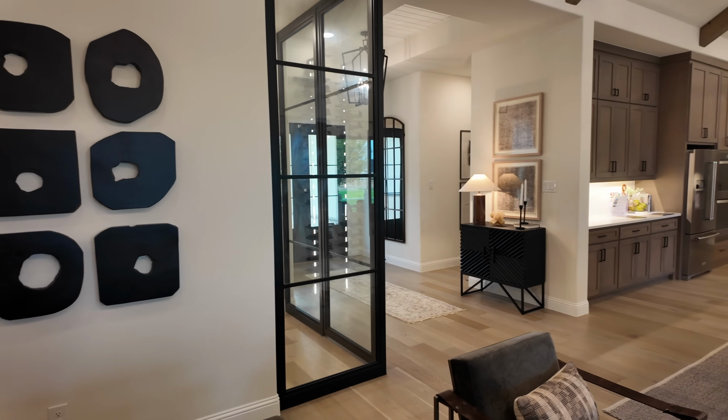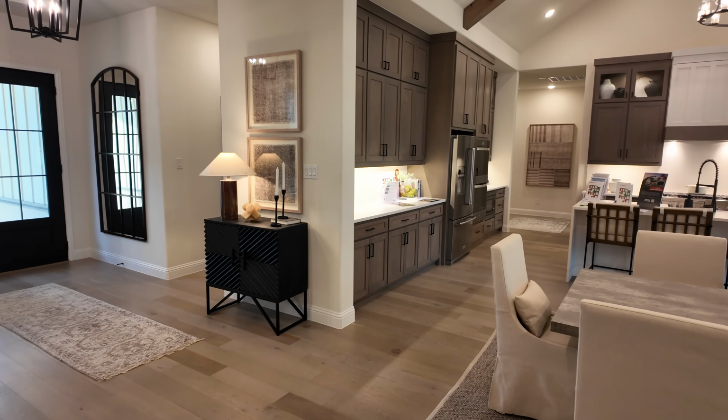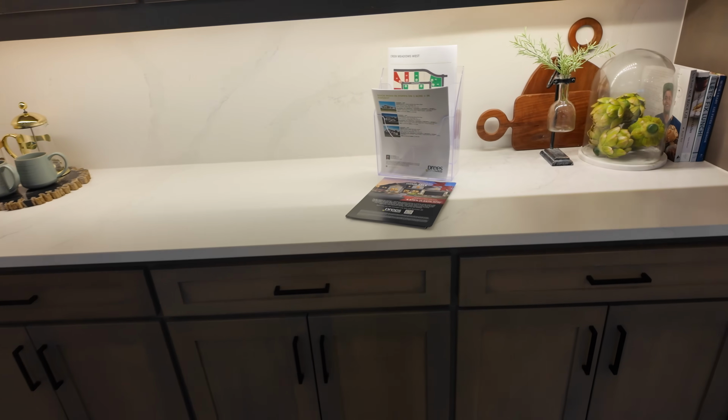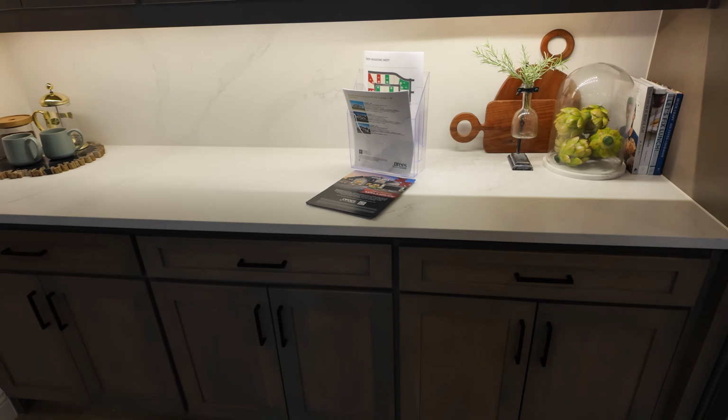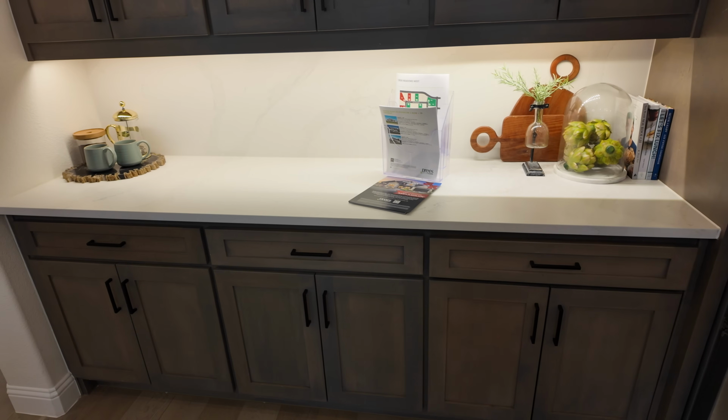Back in the family room, we're standing by the fireplace, and we'll just pan back. Foyer's over there. We're going to get our steps in this house. I love that we took the quartz countertop up onto that backsplash.